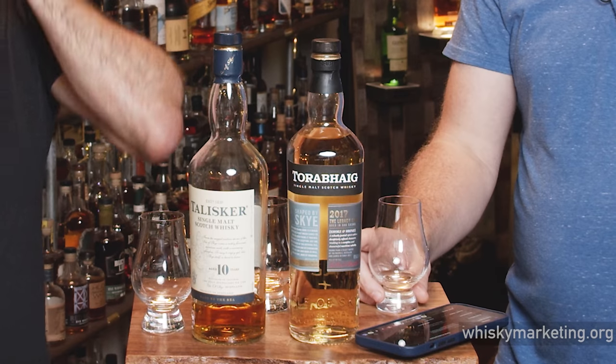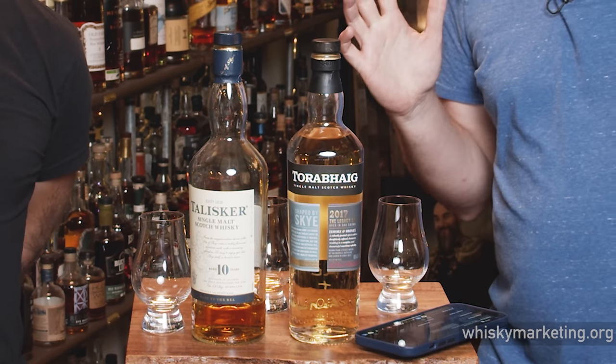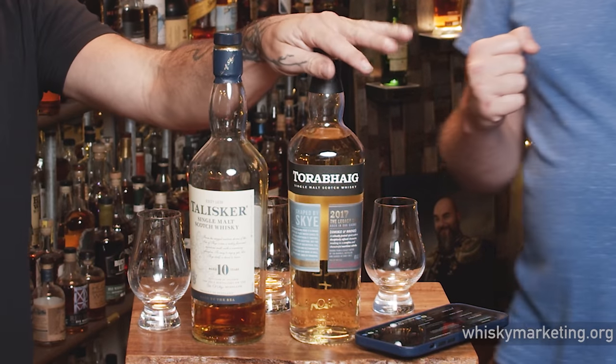Between the two, what are you reaching for? Talisker 10. But I would pour this for people gladly, like, you've got to check this out. New distillery in Skye. And I wouldn't feel ashamed about it. I wouldn't feel like they need to preface it with, hey, don't worry, they're young, but they've got promise. I would say this is a good whiskey.